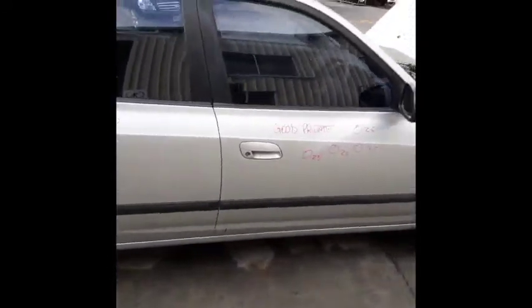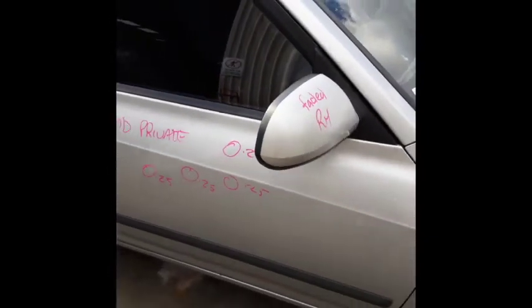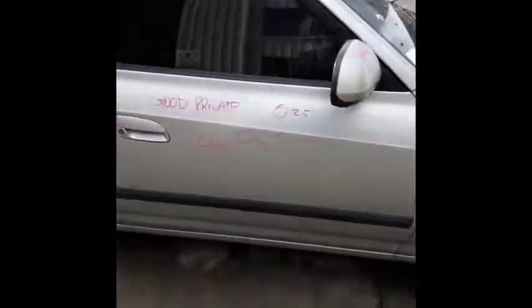Right front door has multiple small dents. Right power door mirror is faded. Right guard has 2 small dents and a right front 15-inch steel rim with a good tyre.